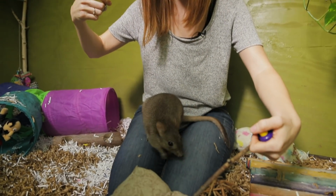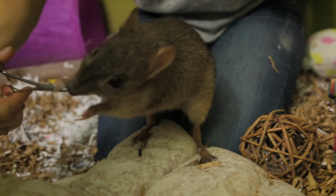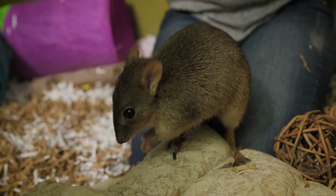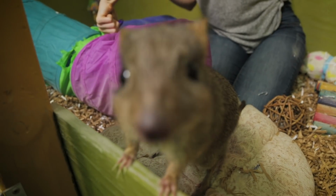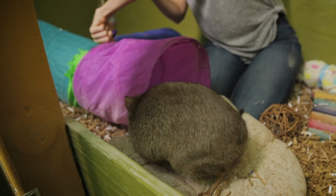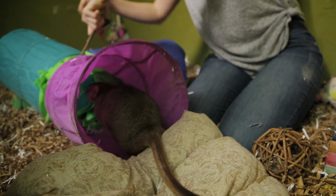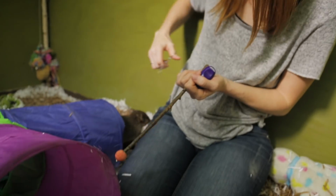You want to go onto your floofies? Here, can you get to it? Good girl. So it'll be much easier to target her to something or off something. Can you target in there? You were looking at it a second ago. Is that Maya? Good job. See if I can target her around the corner. She came right to it. My goodness, she's so good.